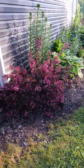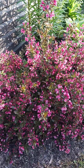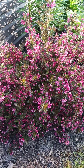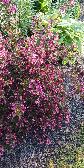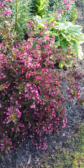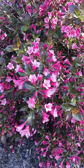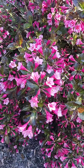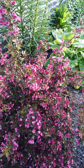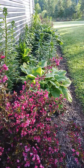The hummingbirds are loving the weigelas. They are just so loaded with blossoms, and they are now all opening. And it's this deep ruby outside with a light pink inner bloom, and they are just so pretty, and the hummingbirds love them. So they have been over here just drinking it all up. This is the side view.